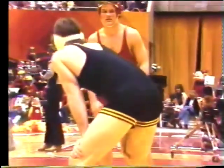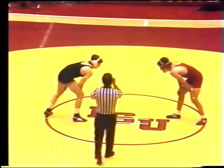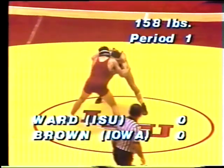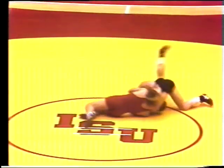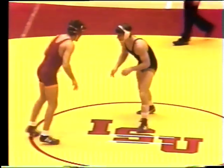19-6, Iowa leads Iowa State after 150. We've had 25 points. We're only halfway through the meet. And here we go at 158. Kelly Ward, ranked #1 for Iowa State, wrestling against Jed Brown of Cedar Rapids. He's 9-6-1. Ward is 23-3.